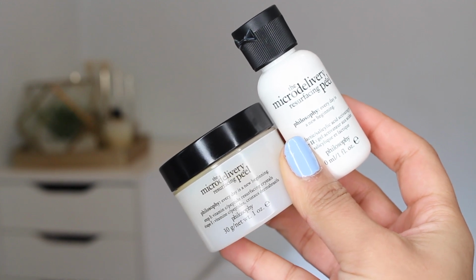Philosophy Microdelivery Resurfacing Peel. It has a lactic salicylic activating gel, that's second step, sorry, and then the first step is a vitamin C peptide resurfacing crystals. So you put these crystals on, you scrub, leave them on for like a minute or two, obviously check the instructions when you buy it. Then you follow up with step 2, you put that on top. My skin was baby smooth. Baby smooth. I've only used this once though, so I will say that.